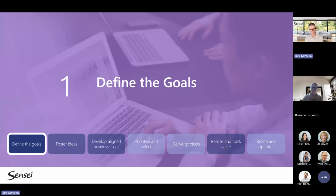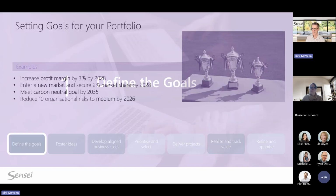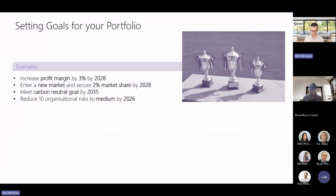All right, defining the goals. Step one, setting goals for your portfolio. In Altus, we call them strategic goals. But the idea is we need to know what success looks like. Here are some examples. Our portfolio needs to increase profit margin by 3% by some year. Or we want to enter a new market and achieve a revenue in that market. Or we want to meet our carbon neutral goal. Obviously, they're all very specific and measurable. Don't worry if you don't have them. We're going to talk about that next. But they are very helpful. I suggest putting some in place.